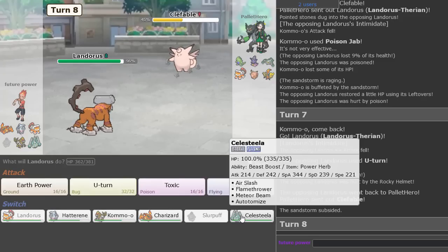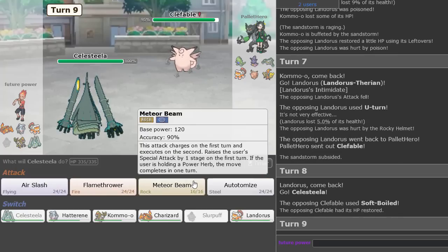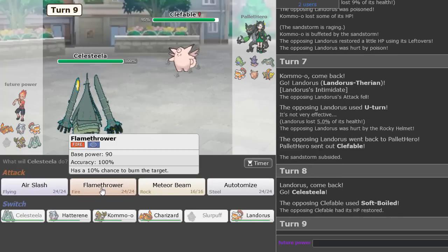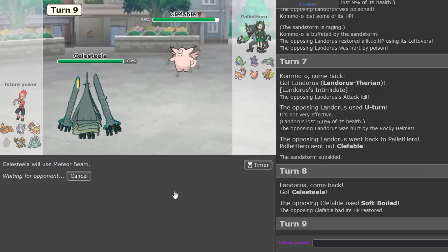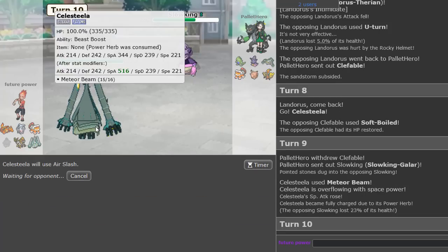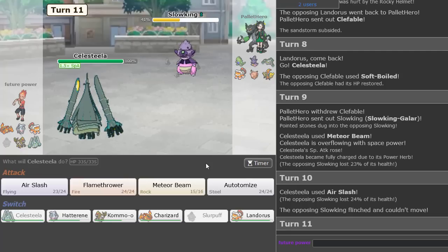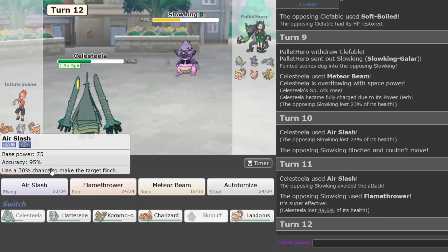so let's go probably Celesteela here is the play. And then we just, I think Flamethrower, or we just Meteor Beam here. Why not just get some damage, right? And now we're +1 special attack. Let's Air Slash for the Chip. Air Slash again really quick. Or, yeah, let's Air Slash again.